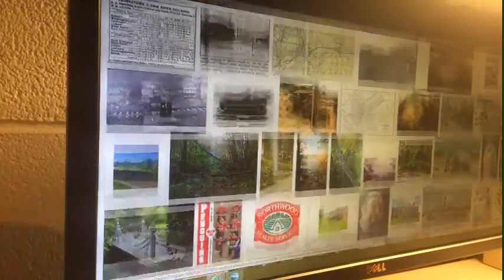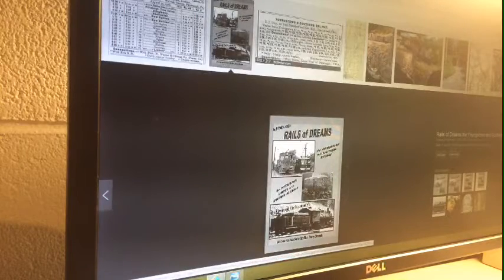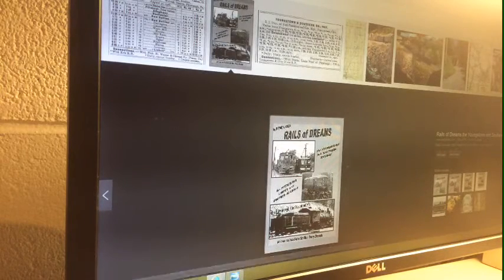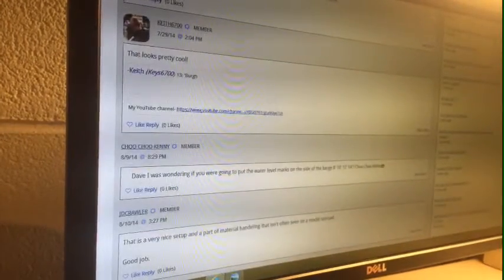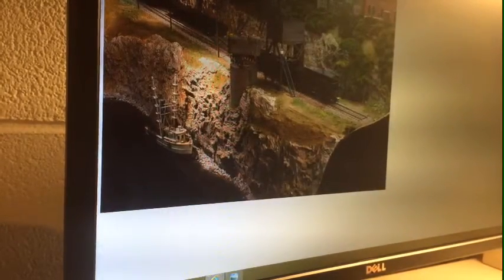Nope. I had prototype pictures at one time somewhere in here. You get so many pictures up here. So pretty much that's what that is on my layout.